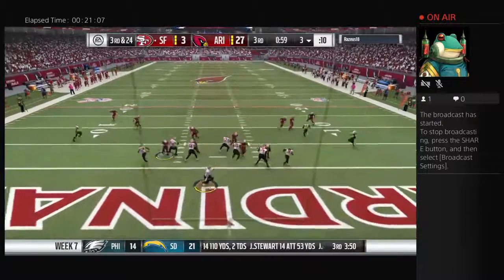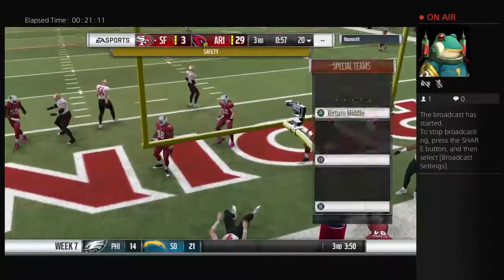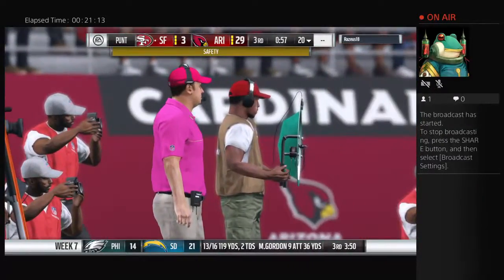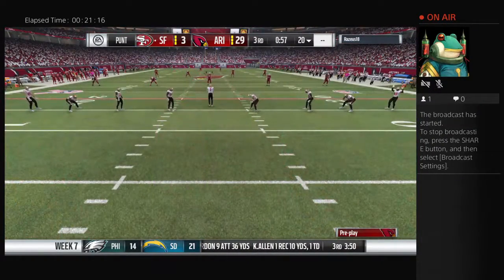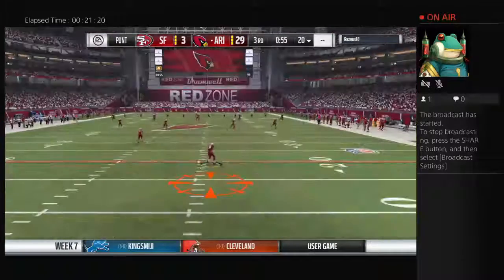Gun. From deep in their own territory, they look to throw. And he is not going to get away. The rush was too strong, and this is going to wind up a safety. Well, this whole line, they've had trouble with a pass rush all game long. This time it cost them 2 points.